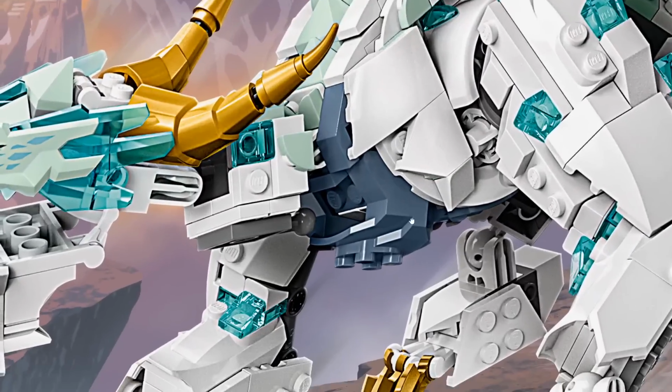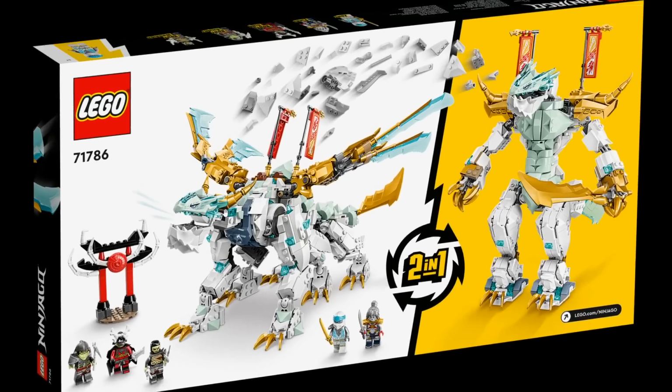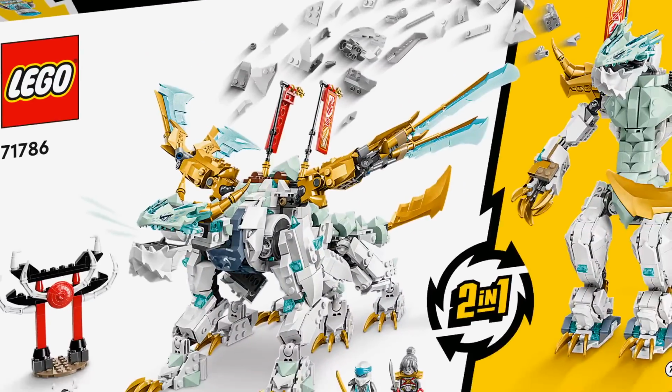Also, I just noticed a new Evo Mech torso piece. Very cool. That could potentially be useful. Yeah, just look at this thing. This thing looks incredible. I'm so excited for this one.